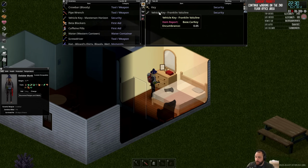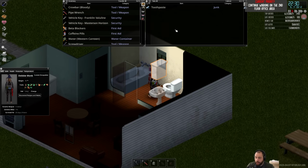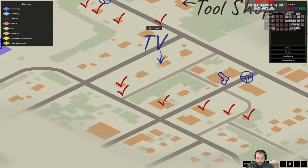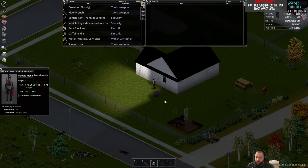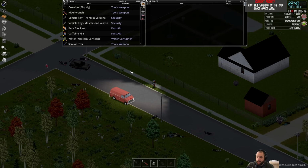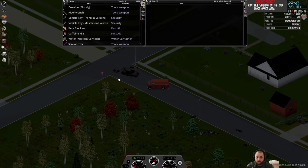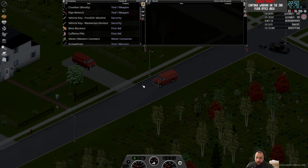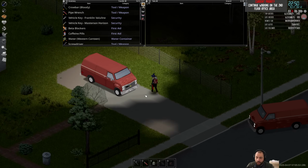Key ring for a car. It's probably that red van that's just northwest of me. And done. Well, I didn't do much in the way of getting storage. Unless you count storage on my back. I want to check if this key, I'll just leave it running, is to this vehicle. It is.